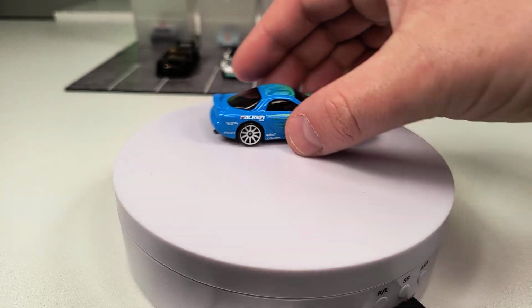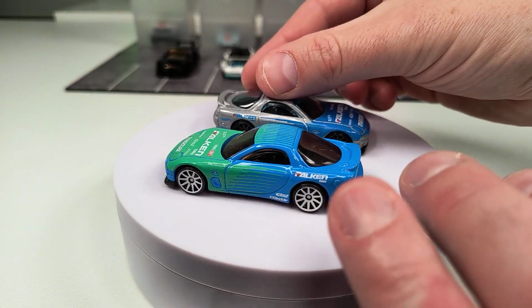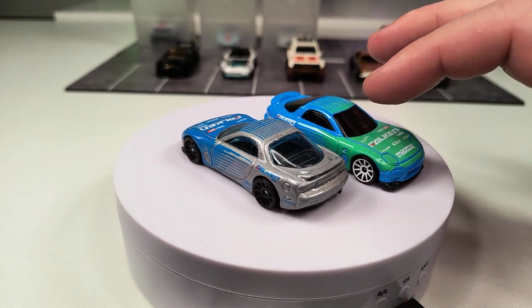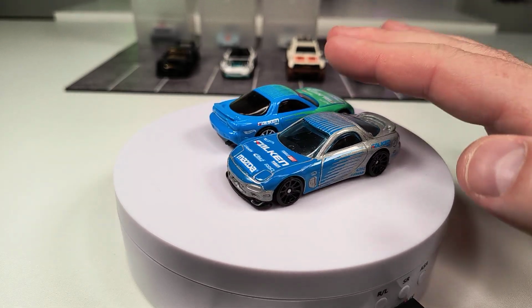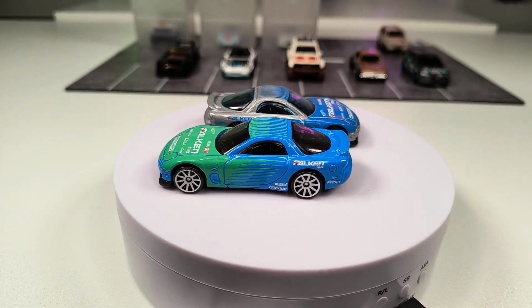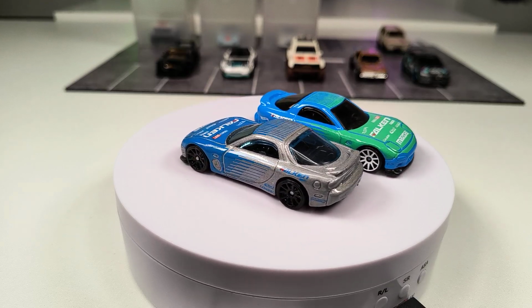And once again, they did kind of another color version of the same livery, and here it is. So we got instead of green and blue, we got silver and blue, and this. I can't say which one is better. I think they both look fantastic.